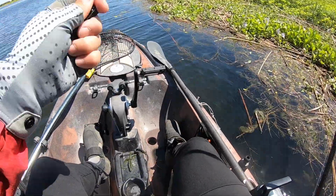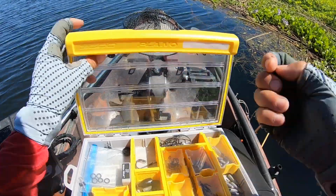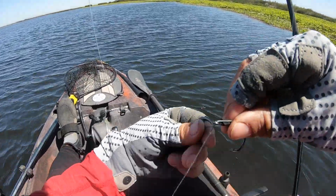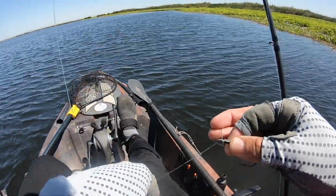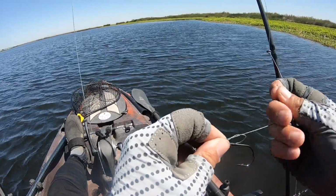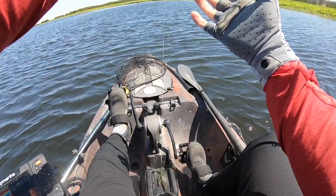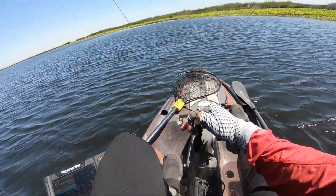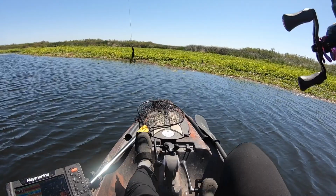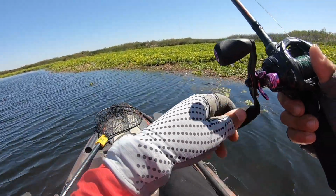Honestly, we're just not getting through right now. We need a bigger weight. It's 1.25 ounces, but I think we're gonna have to go up to 1.5 ounces. Honestly, I'd probably go with 1.75 ounces, but I don't have any in the box. I just got this 1.5 ouncer. When this wind pushes all this floating vegetation into an area, it just mats up so dense, so thick. It's hard to get through it, but I think this 1.5 ounces will be sufficient.